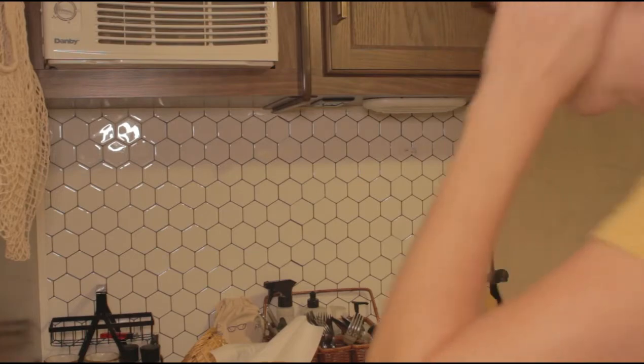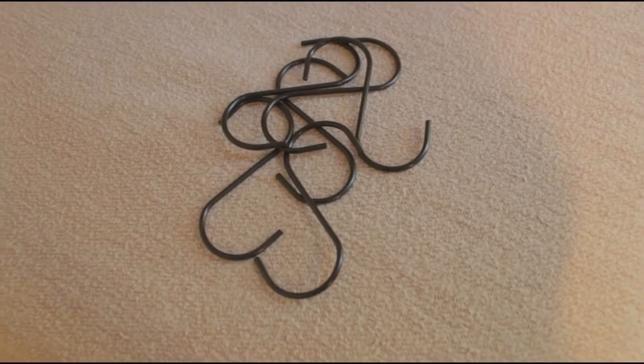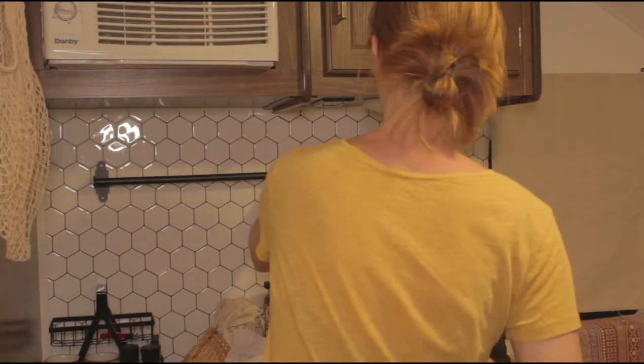Next task is to put up a hook rail onto the backsplash. I got this hook rail from IKEA, and these hooks were from Amazon, but I already had them from my brief attempt at a craft fair business.